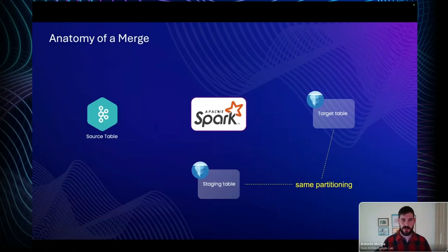So we need to change our job a bit because we need to materialize data. So we read data from Kafka, write it to a staging table that has the same partitioning as the target table, and then run our merge operation.